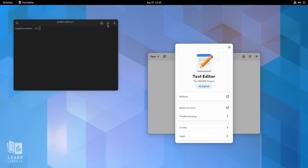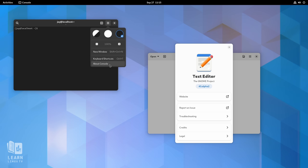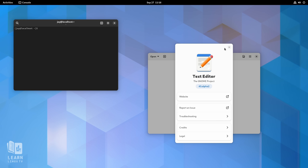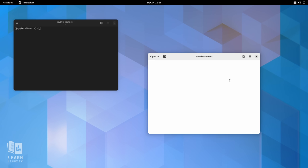Similarly, we have a brand new terminal app here. And if I bring up the About page, then you can see that it's been cleverly named Console. Now, boring names aside, I actually do like these apps quite a bit. For example, when it comes to the text editor here, we really don't have all that many features because it's a text editor. It doesn't really need a bunch of features, so it feels a lot more lightweight and a lot simpler because it is simpler. And I really like that because I feel like, again, a text editor doesn't really need all that many features.